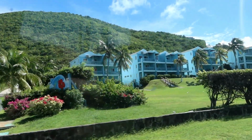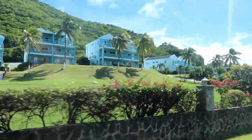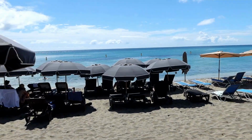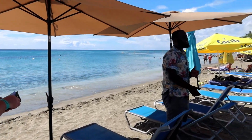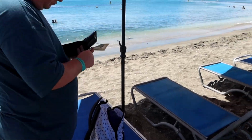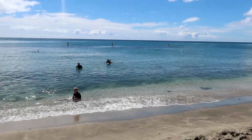We're heading to the beach. This is a beach resort. Hey guys, come on, 2 chairs, 1 umbrella, $10. Is it up here or here? So 2 chairs, 1 umbrella for $10. You can go there. And here we are at the beach.